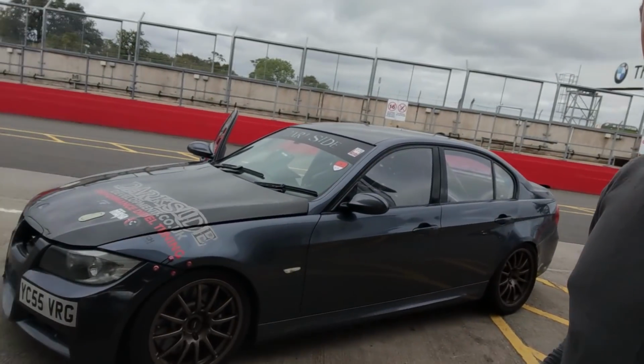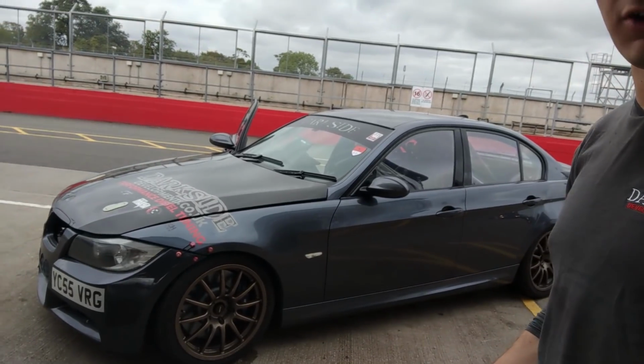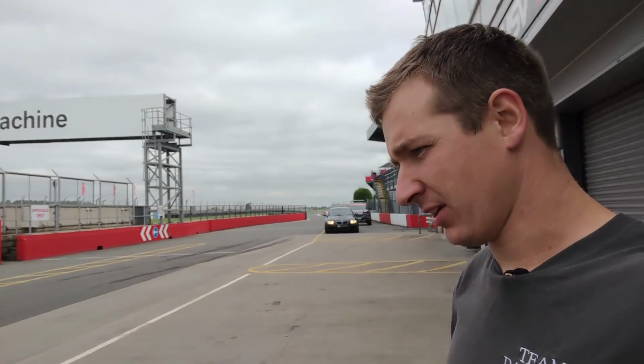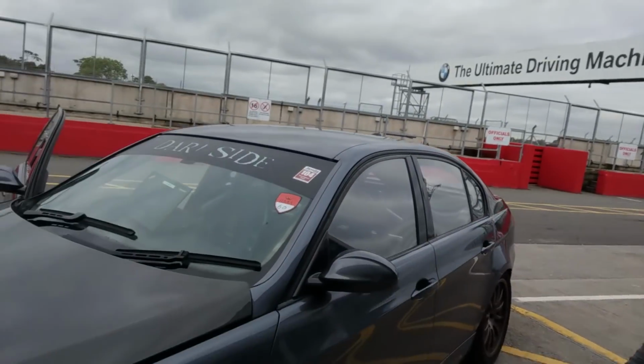So the other two cars are dead. Luckily we brought a third one, but Scott's just been out in it. So there's a couple of things he's not happy with, but we'll go out, got a computer in with us, we'll log it, see what's happening.